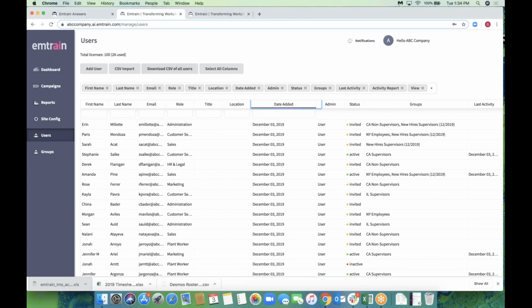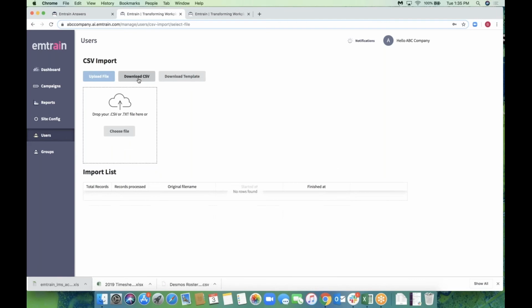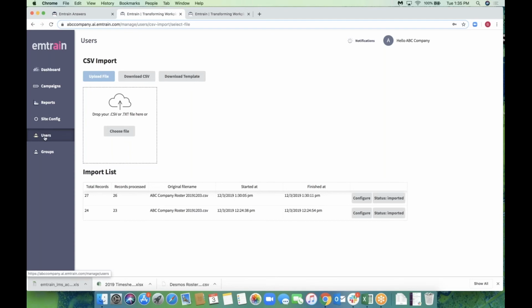Again, I want to just point out that when you're looking for that roster with the column order, you're going to want to go into this CSV import and use these download buttons for that report. It's important that you do it from here, because that way you are able to get an accurate column order and everything that's available to you for the upload of that data.